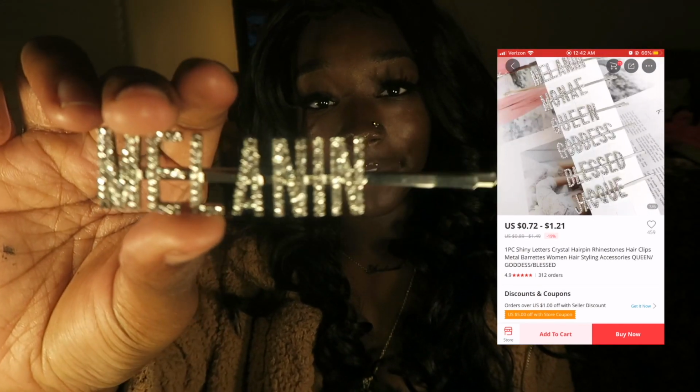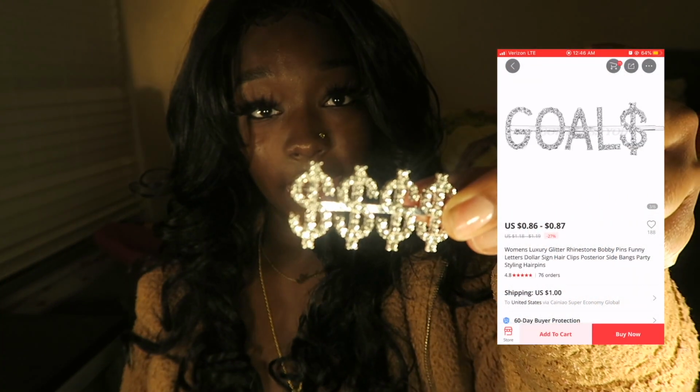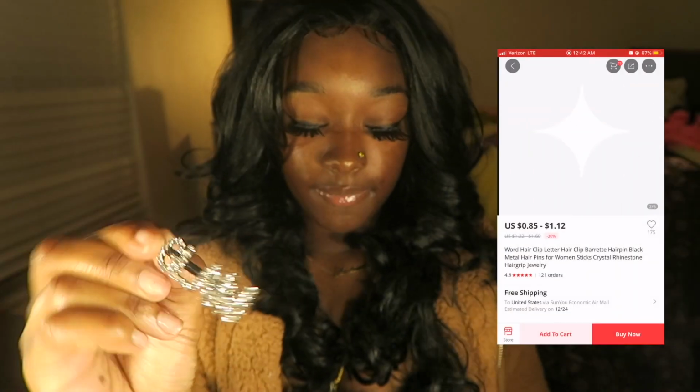Okay, I got these hair pins. This one is my favorite. It's not that sparkly, but it's really cute. It gets the point across. It would look super cute up in my hair, so I like it. I got two money sign ones. I'm gonna show you one though, because you don't need to see both. This one says glam on it.